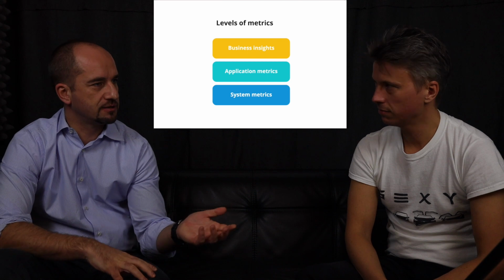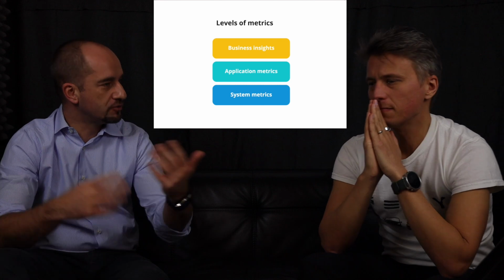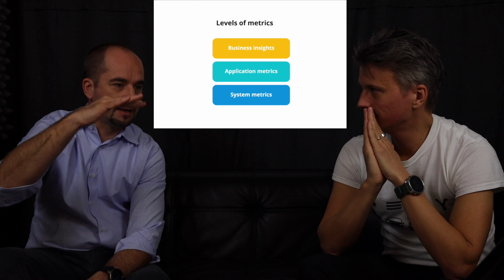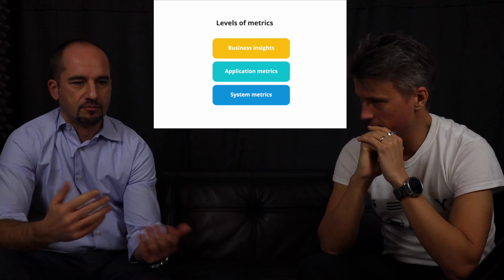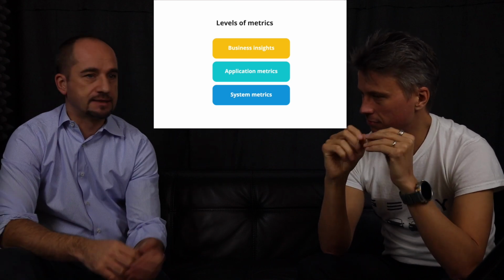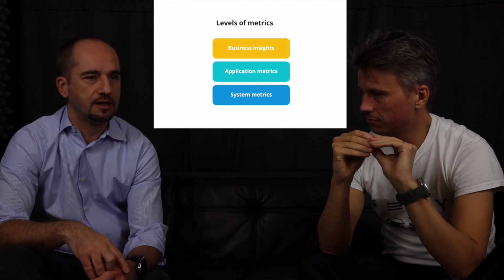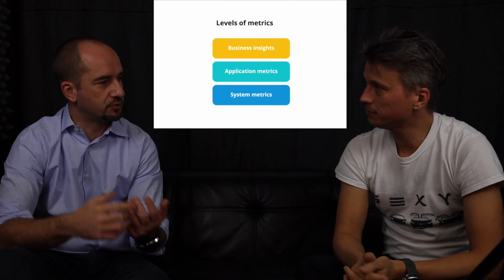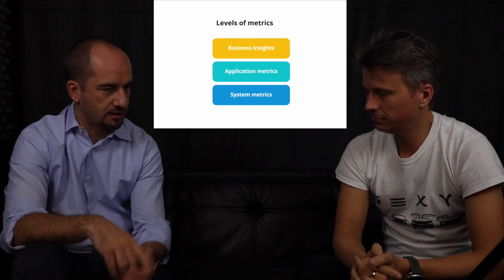They're not necessarily interesting for the business end users. For that, I would say there is a third level of monitoring, which is business insights. These are also interesting for the end users, and that's different SLAs, customer sentiment, for example, if a customer visits your web page, when do they drop off? What's the drop off rate? How much time do they spend on the application?